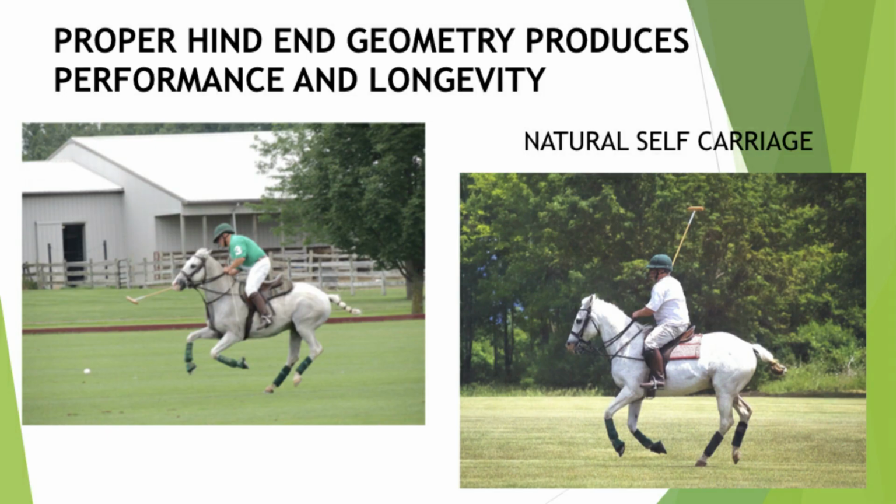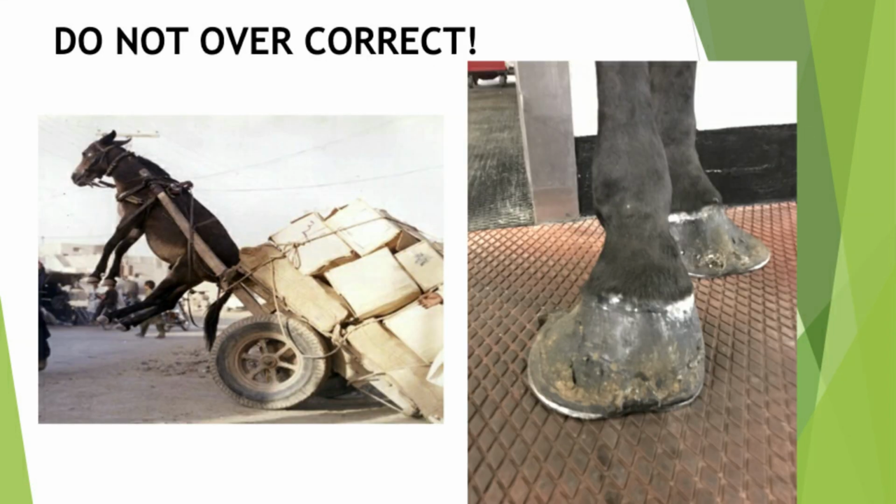Next. Here's a 30-year-old. This horse I euthanized at 34. I played him polo until he was 30. Never had a hock injection. Look at the natural self-carriage that he has on the right. This horse never had any maintenance done other than shoeing.